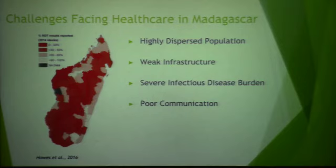Like many developing countries, Madagascar has a severe infectious disease burden, which disproportionately affects women and children. To make matters worse, the Ministry of Health is in desperate need of a reliable communication system to coordinate with their rural healthcare facilities. This map shows districts that are underreporting malaria rapid diagnostic tests in red. The darkest districts reported less than 30% of results. These problems are only expected to worsen, with increasing cost of care, increasing poverty, and seasonal droughts and cyclones anticipated to intensify as a result of climate change.